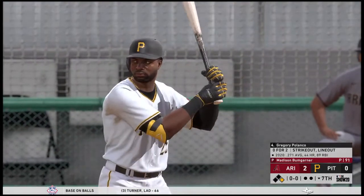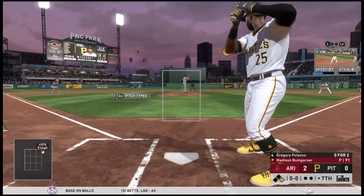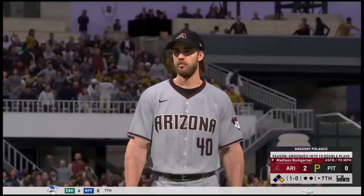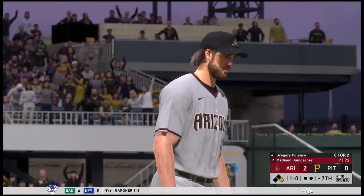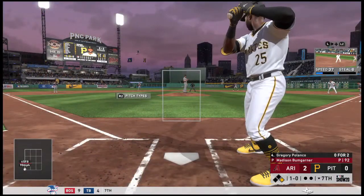Ready for another chance? Gregory Polanco. He lined out in his last trip, so looking for better fortunes here. And that was one of the hardest hit balls they've had all game, Matty. It's been a pretty feeble effort by his teammates on the offensive side. 1 ball, no strikes on the count. Nobody out, runner on first.